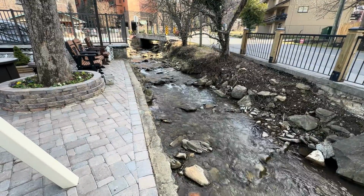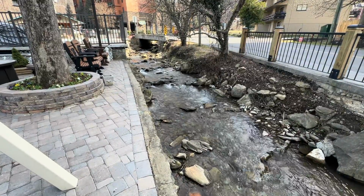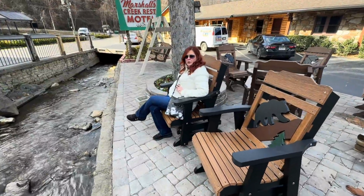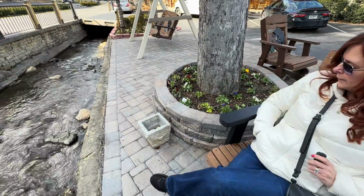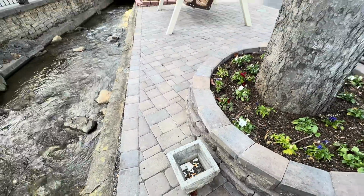Baskin Creek. Peaceful. This is a smoke-free hotel, so this is where you would come sit if you smoke.